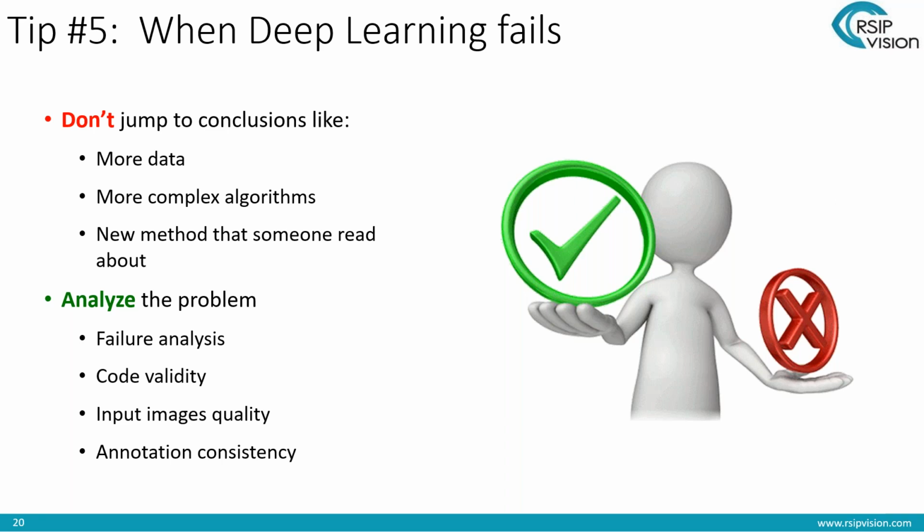problem, overfitting, underfitting, etc. But rather, it's very important, especially in computer vision, to analyze the problem and the specific problem domain that you're dealing with. Failure analysis, which means to look at the images. Make sure your developers have the patience to view many images and many results and understand what the failures are.